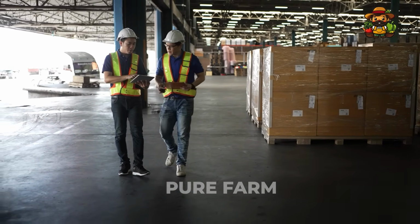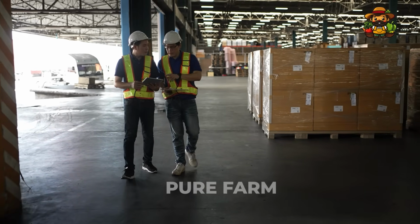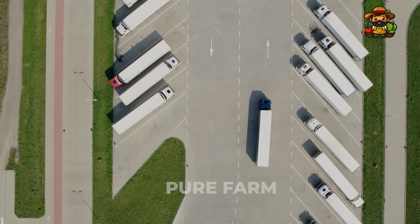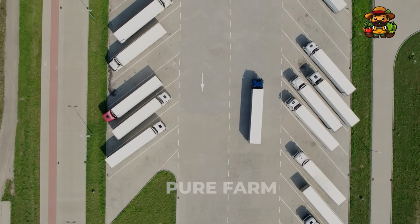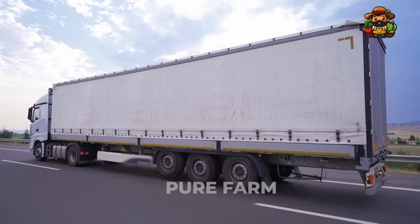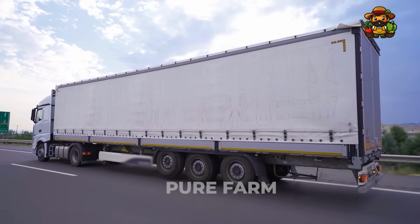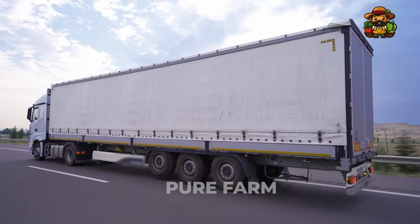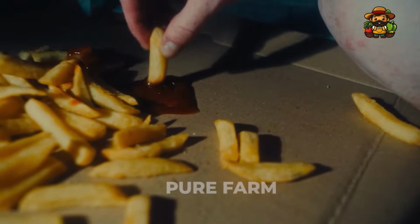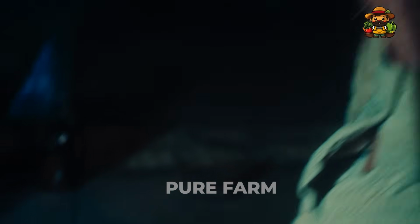The pallets are then loaded onto trucks using forklifts, often operated with assistance from AI for added precision. These trucks are equipped with temperature control systems, ensuring that the ketchup is transported in optimal conditions to maintain its freshness. From here, the ketchup is distributed to grocery stores, restaurants, and food service companies across the country, ready to be enjoyed by millions of consumers.